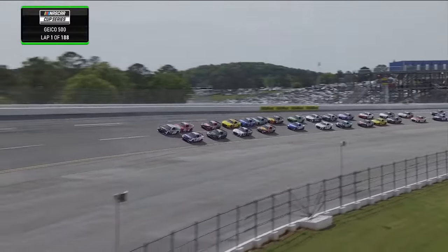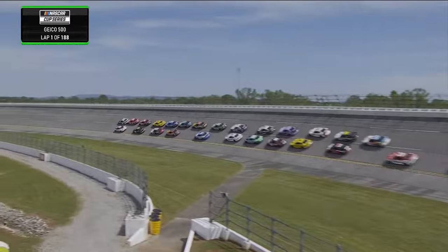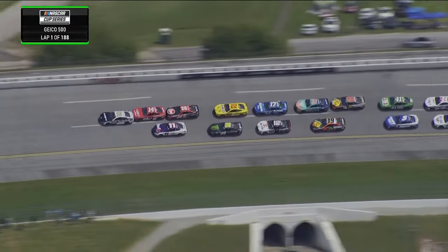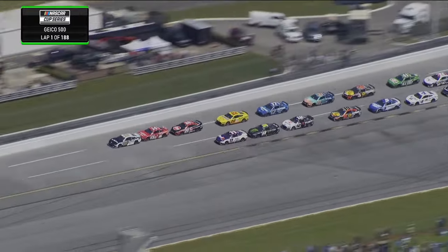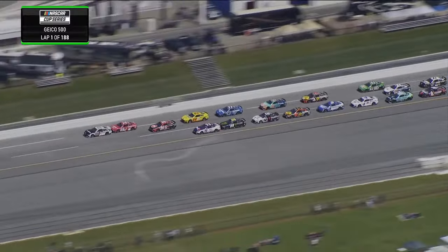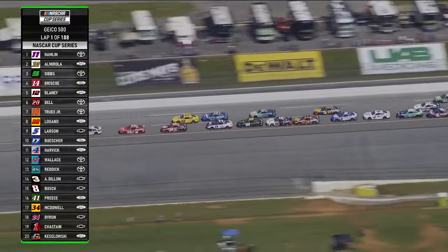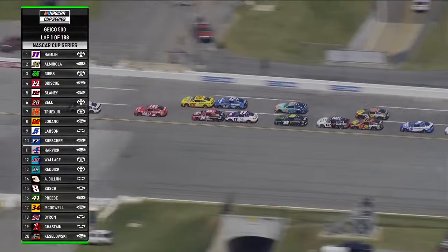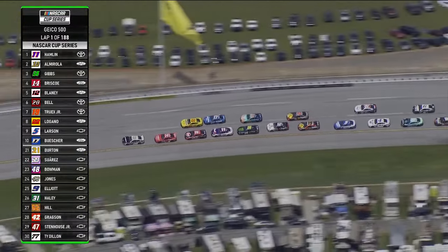Got them teammates paired up on both sides. Going to be interesting to watch this Christopher Bell. How will he get down there? I think he's going to maybe, well, he might just keep going here. Might see him pairing up with his teams down low. Yeah, left-hand turn right there. We saw that coming. We heard him talking in the pre-race show about how the Toyota drivers have talked about really working together in this race.